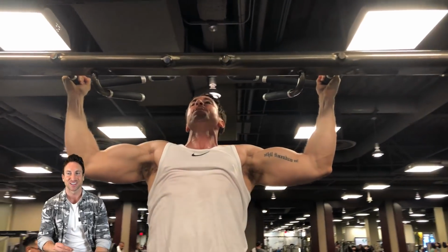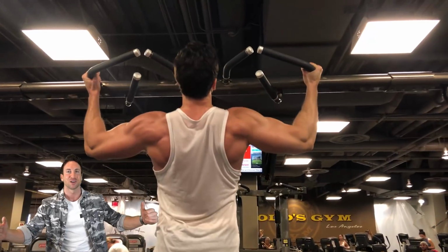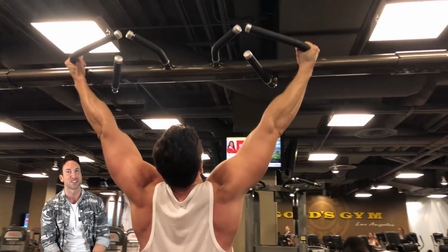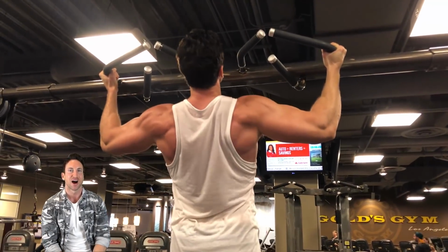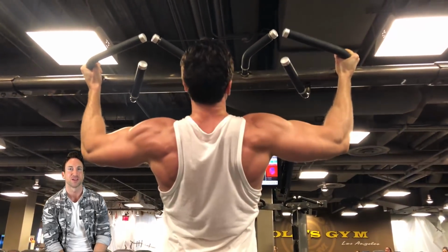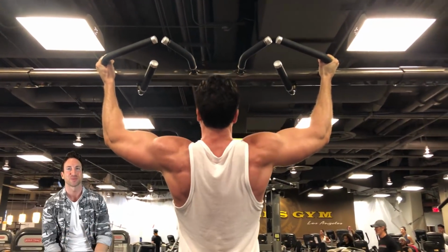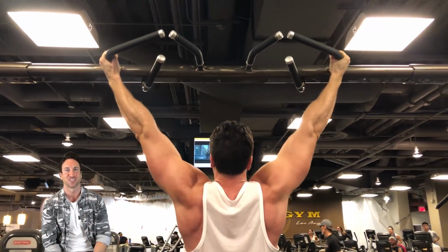This is an exercise that is very challenging because it's already a wide grip pull-up. Your hands are gonna be at a parallel grip, so you're gonna notice that you're gonna feel pretty weak on this. I myself am not quite up to doing like more than a 45-pound plate on this, so really challenge yourself, go heavy, aim for 10 total bodyweight reps, and do 3 total sets until failure.